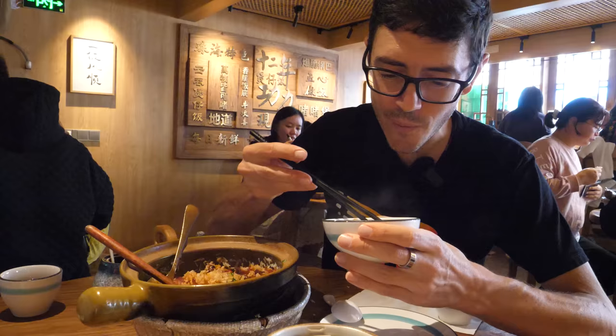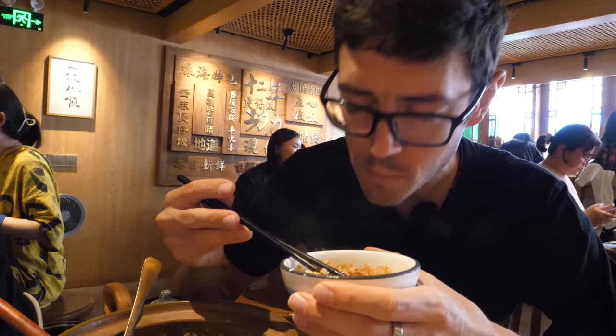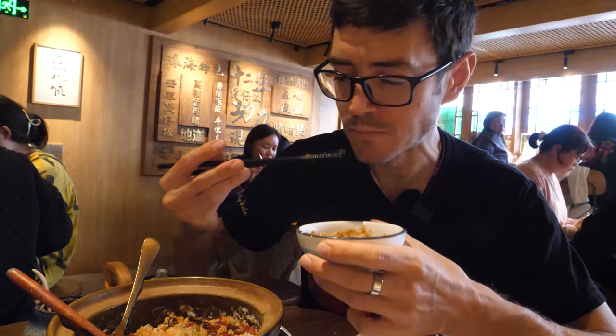Oh, I want to taste that meat first. The la, rou. Rou is meat. La is the preservation technique. So sweet, so rich. Mm. Salty afterwards. Is that a bean? Mm. Some little black beans in there.